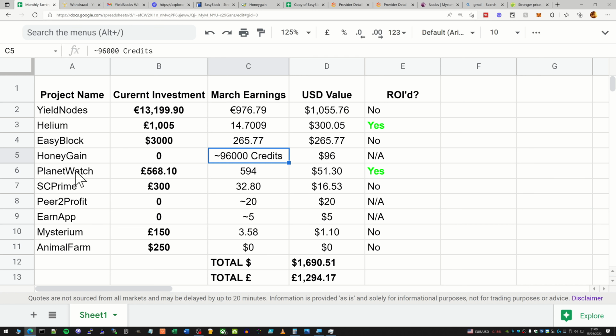So next up is PlanetWatch, and over March I received 594 tokens in total. That's for my 2 aware elements, and that comes to around $51. So they have already paid themselves back, and I actually purchased my Aquino with the planets that they earned over the time that I've had them.